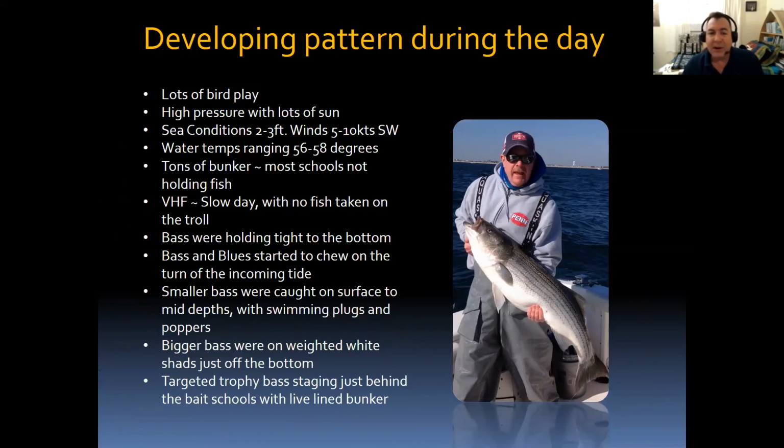There were tons of bunker, acres of them. Most of those bunker schools we noted were not holding any fish. There were no fish underneath them. There were no fish through them. It was one of those tough days. VHF, that's also an indicator. No transmissions, kind of slow. No fish were taken on the troll from what we were hearing. So you can kind of see that pattern starting to come together. Obviously there's not a troll bite, so we got to stay diligent. We got to stay patient.